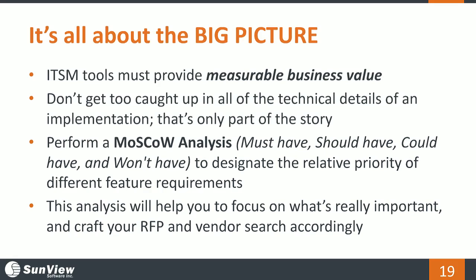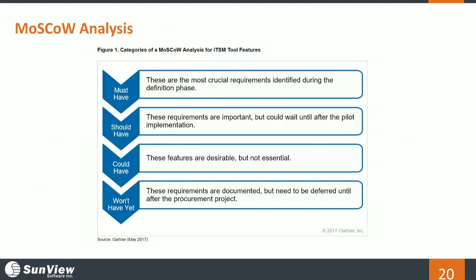So it really helps you to craft your RFP, and when you approach a vendor, you know exactly what you're looking for and how to prioritize those requirements. So here's just a quick model. You can see the must-have starts at the top, the crucial requirements identified during the definition phase. Then the should-have, that really touches more on implementation. The could-have, these are things that you may want, something like a nice dashboard or analytics, but not really essential to your processes. And then requirements that are documented, but need to be deferred until the procurement project. So that's won't-have yet, something you're keeping an eye on for the future.